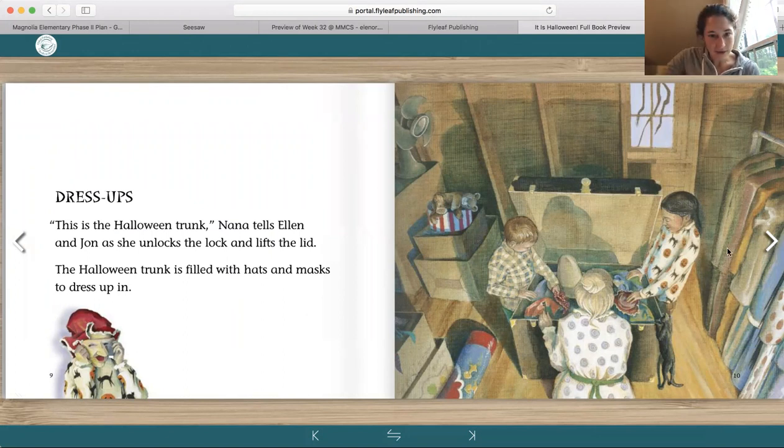Do you guys see right here? I don't know if you can see my mouse. Lifts the lid. Didn't we just read a book with another lid in it? Didn't Jen's best gift ever have something with a lid on it? The present that she got for her birthday had a lid. So right here, the trunk with all of these dress-up clothes also has a lid on it. Interesting.